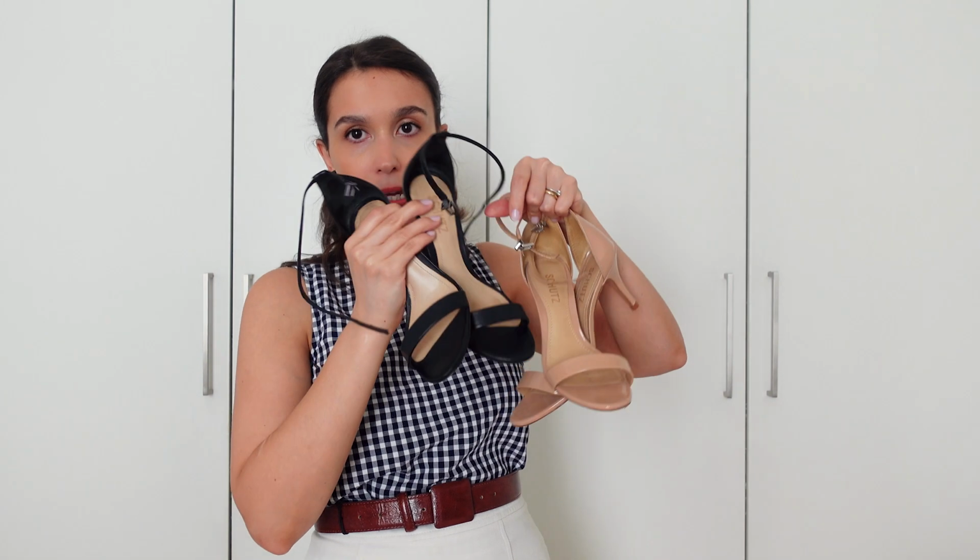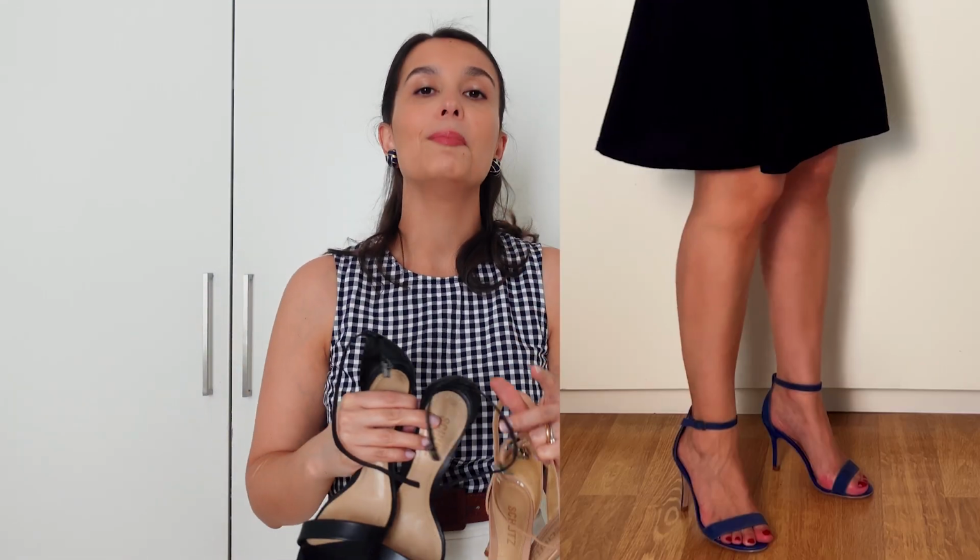I have it in black, I have it in nude, but my absolute favorite is in this royal blue. It seems like a color that will be hard to style, but the fact that the design is so minimalistic, and comparing to all of the other things that I have in my wardrobe, it just works. It can be that little touch of color if you are wearing, for instance, something very neutral, a beige, a white, a black, or it can be coordinated with other shades of blue and it looks beautiful.